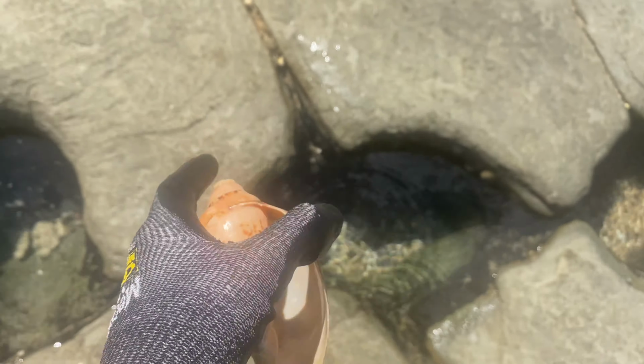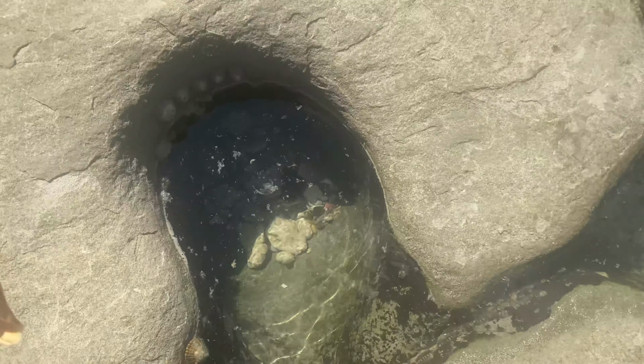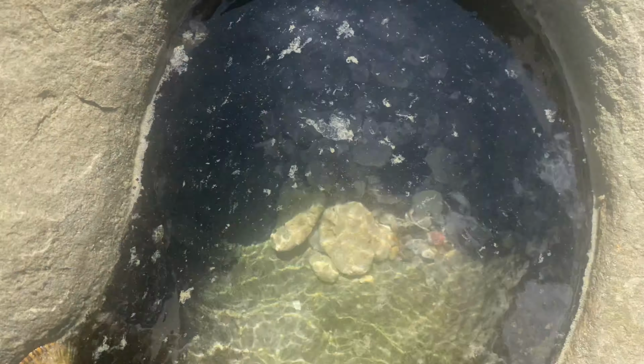That's cool. Look at these piles here. Let's check out what else is in them. Let's go for a little dig. That was a really nice find. Hopefully there's no crabs.